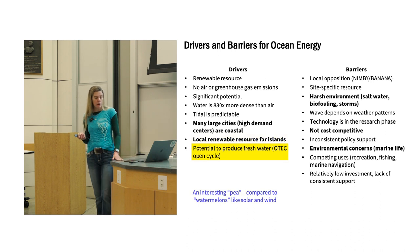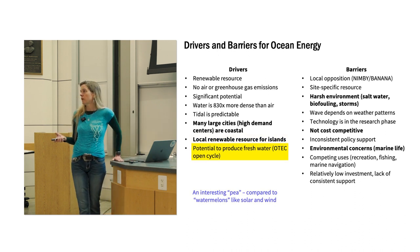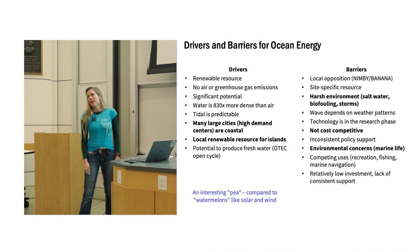Potential to produce freshwater, which we'll talk about, and so again, on islands especially, where freshwater might be a limitation, you can produce energy and freshwater at the same time. But there's also a lot of barriers.